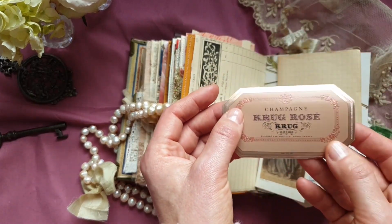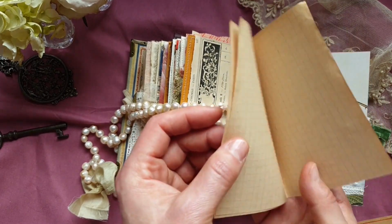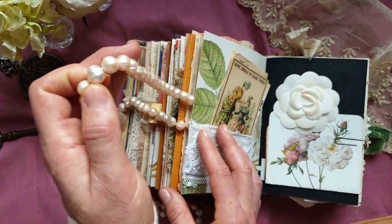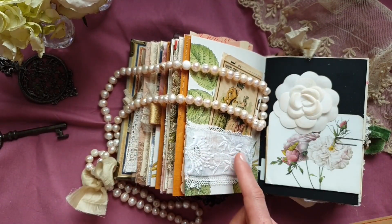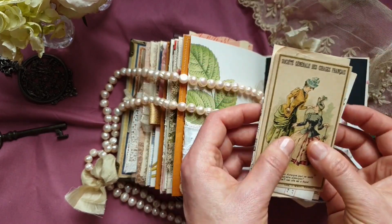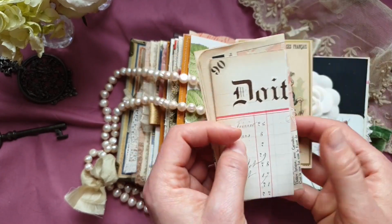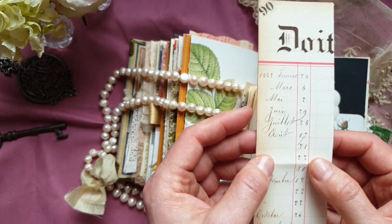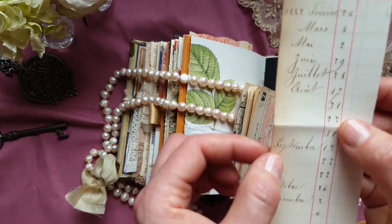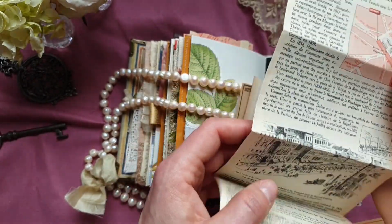There is also a French champagne label and some pages from the 1930s notebook that I have already shown you. At the back we have the continuation of this gorgeous embroidery as a pocket, and inside I have put a chromolithographic trade card. This small piece of paper is from another French tailor's ledger from the 1880s with this gorgeous patina. There is also a page from the 1947 Paris guide.